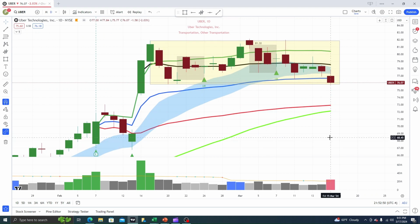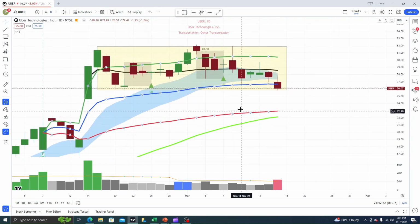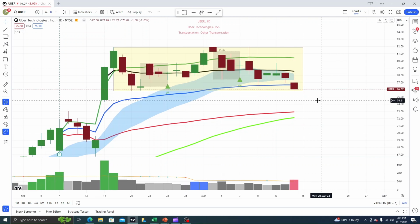This volume right here could end up being a very long setup. This could be like period A of the Wyckoff setup, and then you would need B, which would be similar to what you see here. This could end up being a wonderful setup over time where it comes up and punches through, sort of an upward thrust, and then comes back down again, and that's where you would look to buy as we move into what we call phase C, potentially with a Wyckoff spring somewhere down around here.